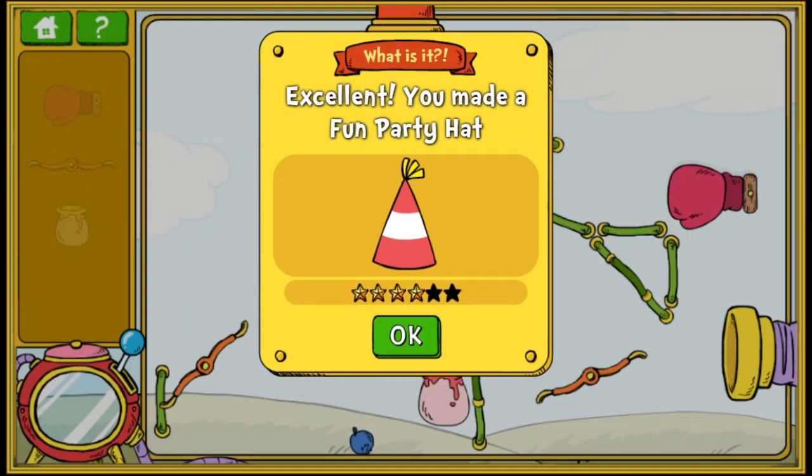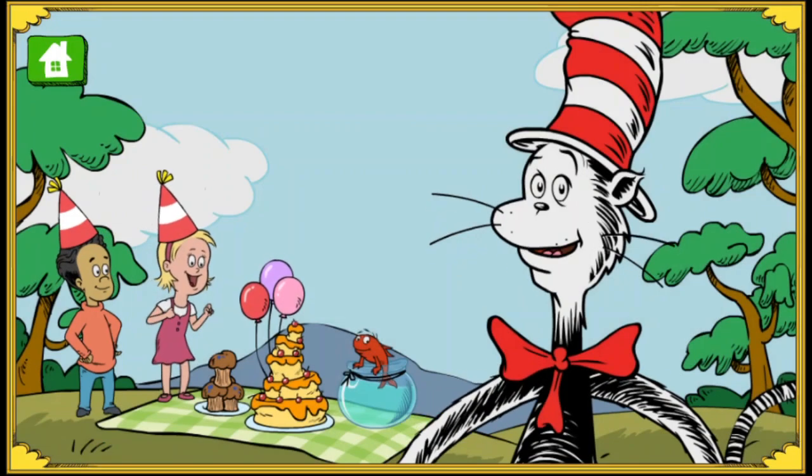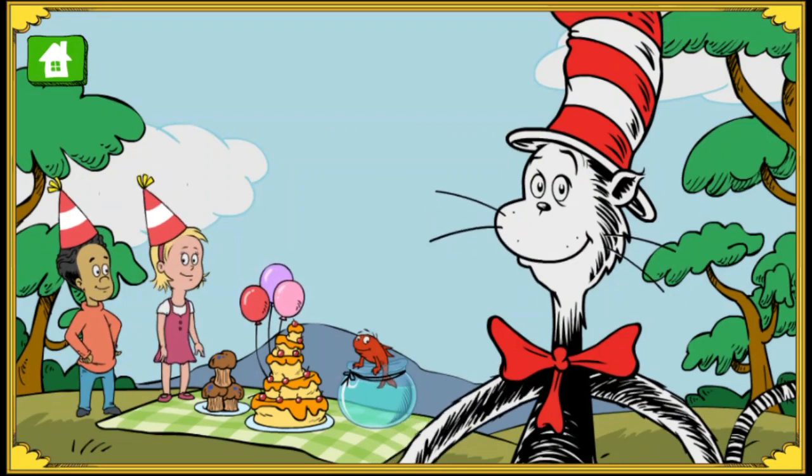If you want, you can collect more stars to create party hats that are even better. You're doing a great job. Keep it up, and soon we'll have everything for the party.